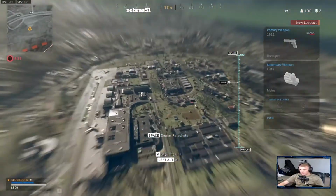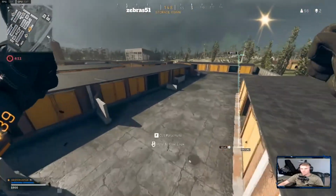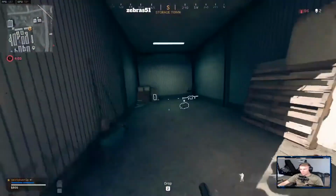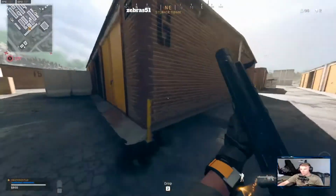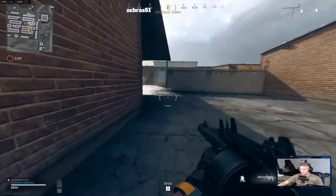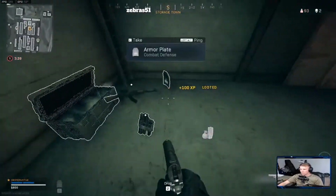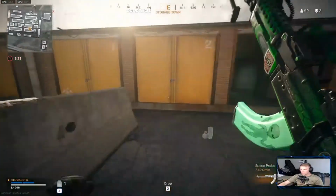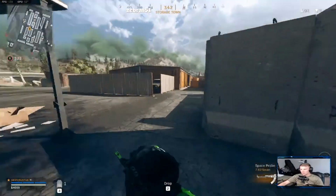Alright, so now we have everything turned down to low. We'll see what the frames per second is going to be looking like here. So as you can see, everything on low, we're getting low 130s. Getting up into the 170s.